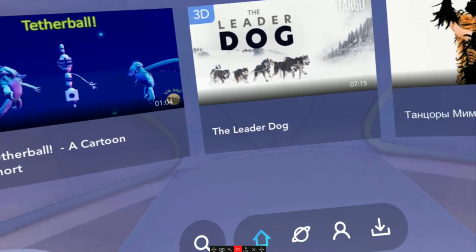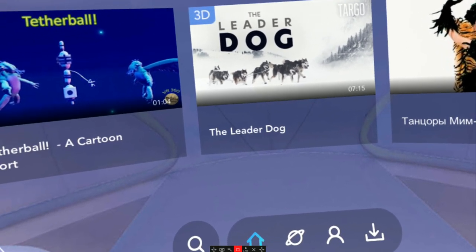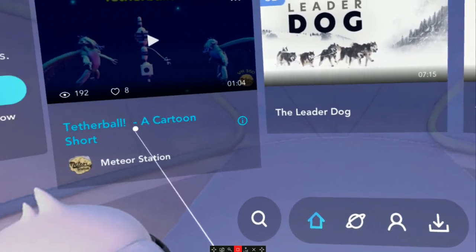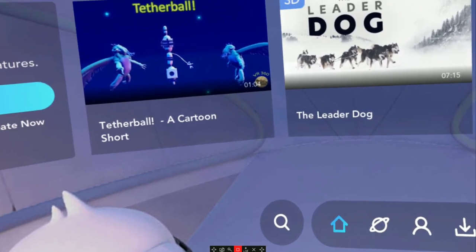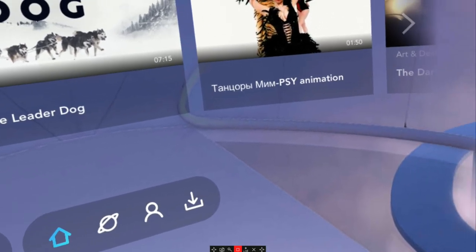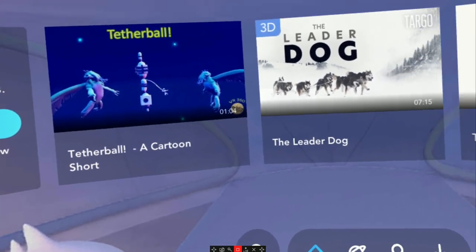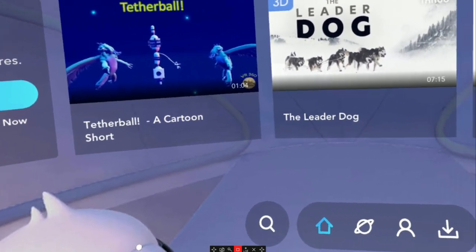Today we're going to review and play Veer VR. Veer VR is a video platform for virtual reality. It's available for free on the Oculus Store and the Steam Store for the HTC Vive and the Oculus Rift. It compares to YouTube VR or Amaze VR.